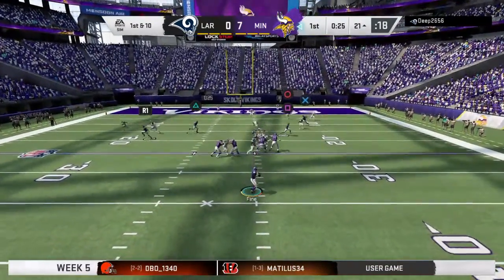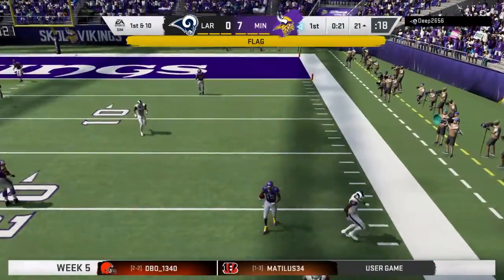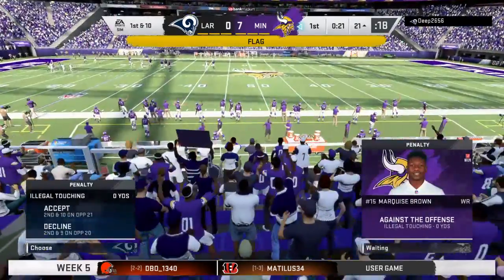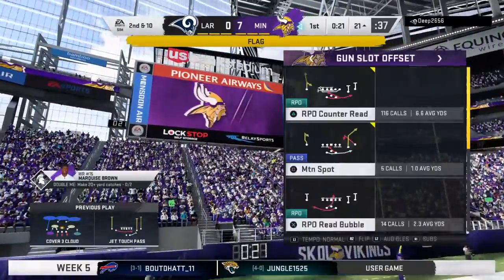Now on first down, he'll drop to throw it. This will be caught by Brown. So this will be accepted as it moves the offense backwards.